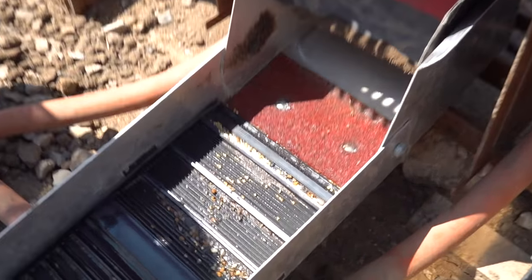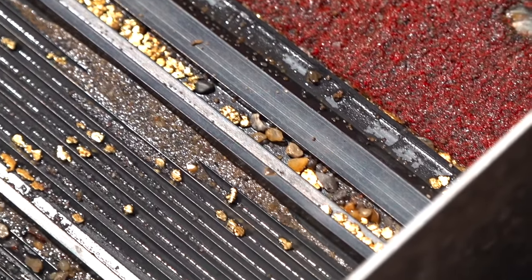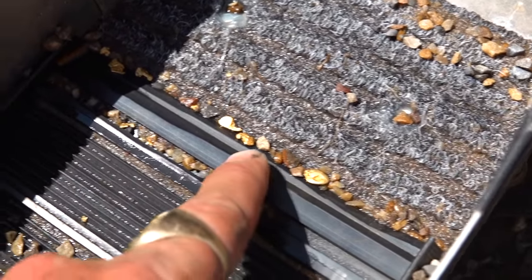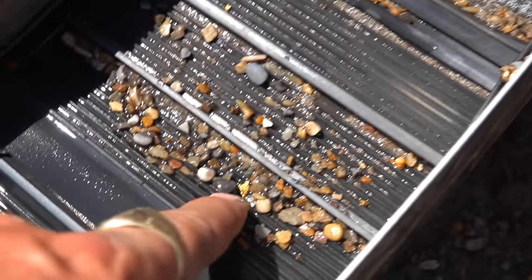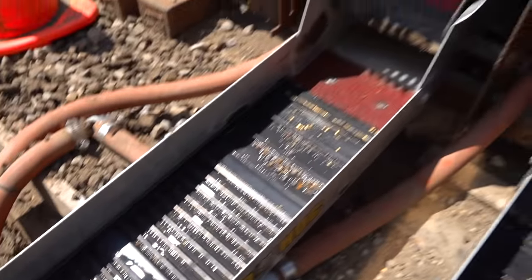Oh, look at that line. Furthest down it got. Oh my god. That is nice. Oh man, look at this. There, there, there, right there. Right here. For a small crew, it's going to be a good cleanup, I think. Dude.